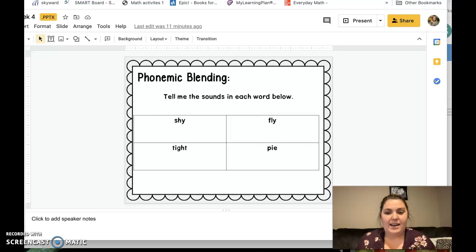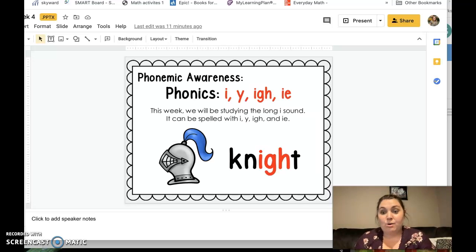P-I. Pie. Great work. This week we've been learning about long what? Long I, and we've learned some different ways that we can spell long I. We can spell long I with an I, a Y, I-G-H, and I-E, right? All right, so now we're going to go ahead and tap out some words. Here we go.